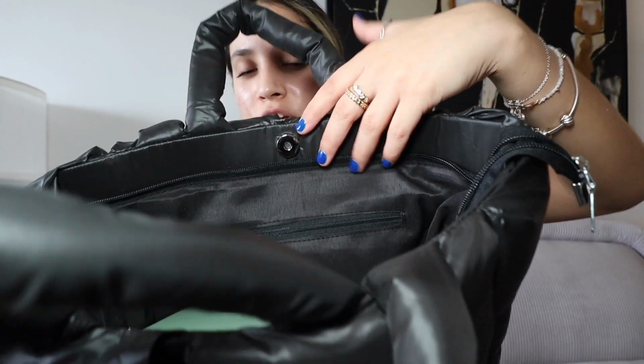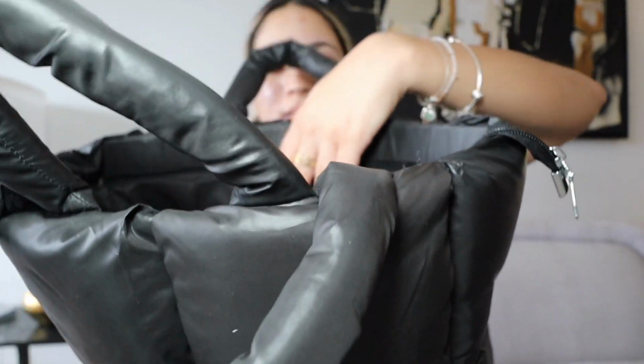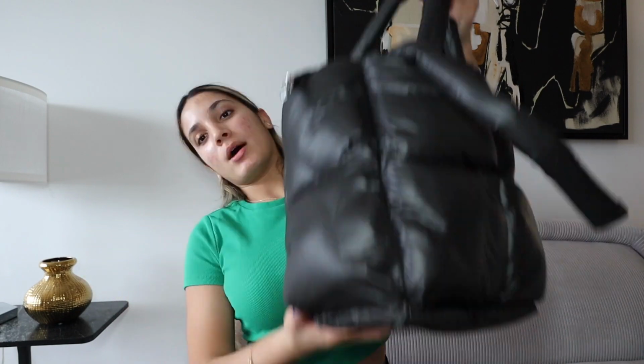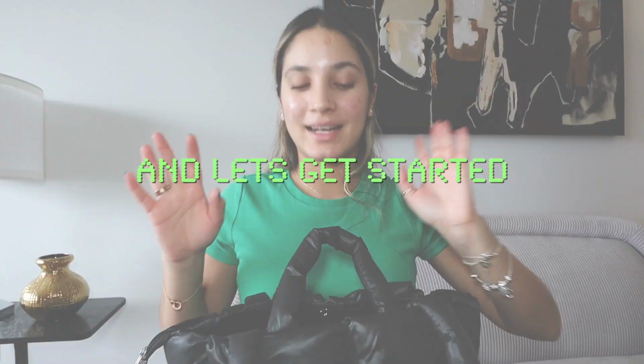And as you can see here, it has one big zipper pocket, which I love. A good zip pocket, keep it separate and won't fall out. And then on the opposite side, there are 2 open small pockets, and then everything else is just open canvas, so you can throw anything inside. And it is pretty deep, and the bottom is also a good size, so you can fit quite a lot in here. And let's get started.